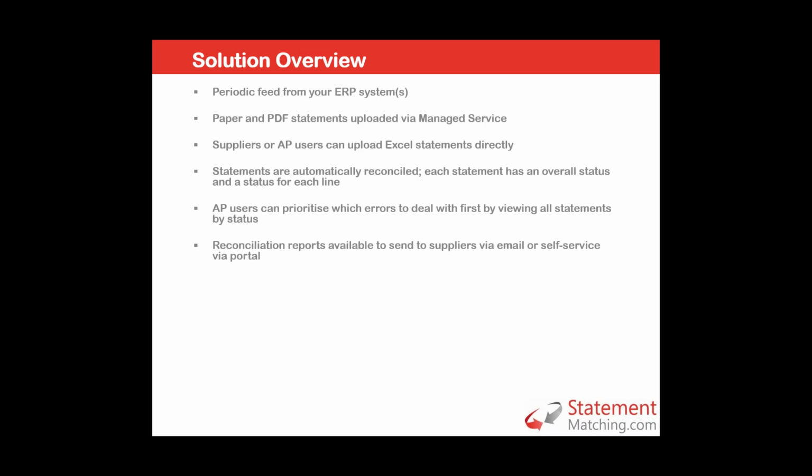For those, we actually provide a managed service where if you've got a piece of paper, you can scan that to an email address, which is generally customer name at statementmatching.com. And then as part of the service, we'll extract the data, and then the statement will be on the system, reconciled within 24 hours. So all you've got to do is basically get it into an email inbox. Obviously, if it's a PDF statement, you just have to forward the email on, and again, the statement will be on the system reconciled within 24 hours.